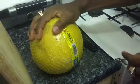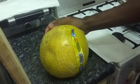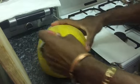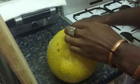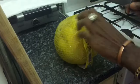Okay, today we're trying something new. This is called honey pomelo. I've never tried it before. So apparently this is the daddy of all citrus fruit. It's one of the original fruit. So we're gonna try it and see what it's like.